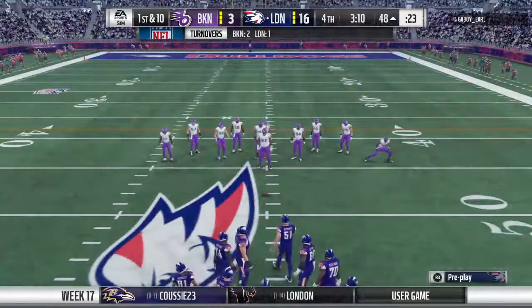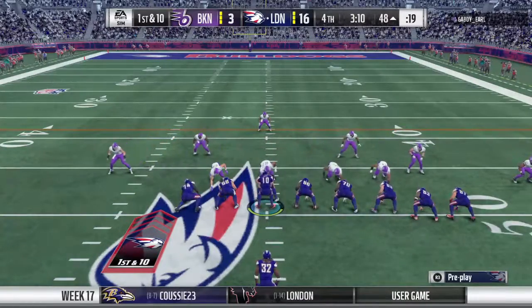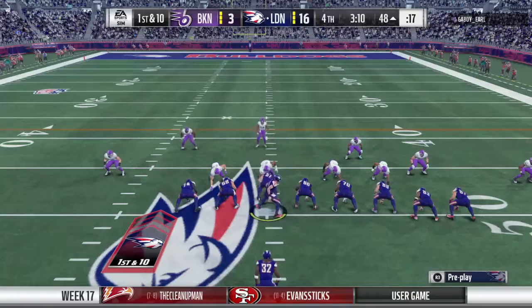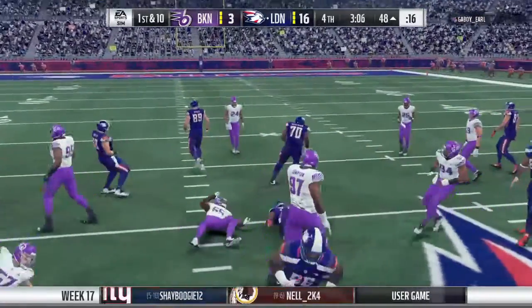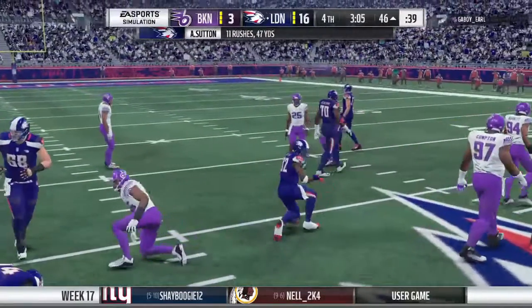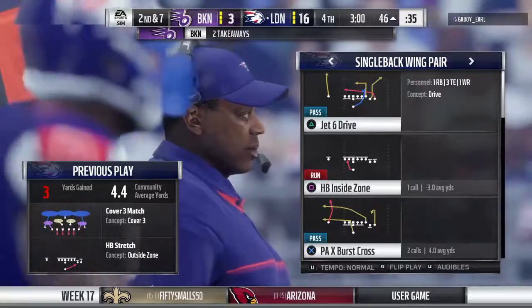Looking to jam the receivers at the line here. Press coverage look defensively. Now a handoff as they run left side. And he'll get this down only to about the 46. 3 yards on the pickup there, and it'll be 2nd down.